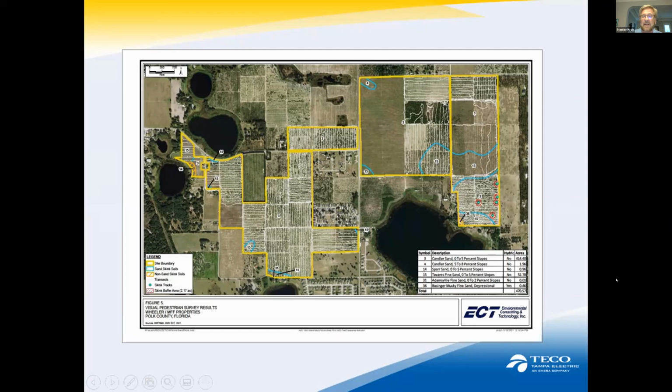And so we have made the decision not to develop that whole parcel of land. As you can see from this, that's a pretty good sized chunk of land, but that will not be developed, and those skinks will be protected there, and we will have to do monitoring as well.